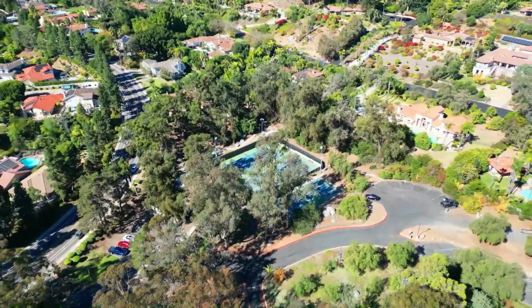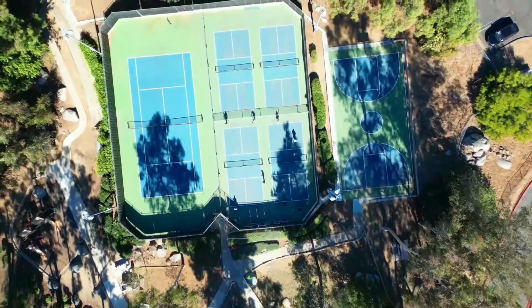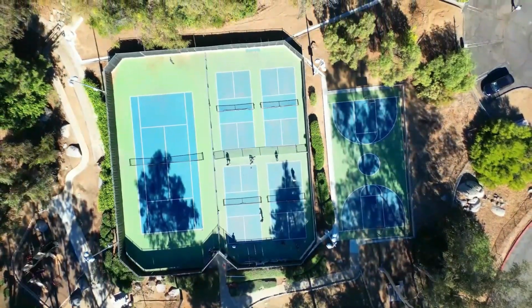So let's get into the parks here in Shadowridge. Right now we're at Thibodeau Park, which is a little bit more of like a natural park. You do have tennis courts and pickleball courts back here, as well as a playground, a couple picnic tables and stuff. Really pretty up here.